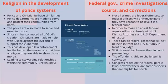sinned in the Garden of Eden, so they were kicked out of the garden. So now we can no longer have that one connection with God. This has developed law enforcement for the better, and more cops who have a religion are able to show the same morals that Jesus shows us, leading to stewardship relationships in the community.